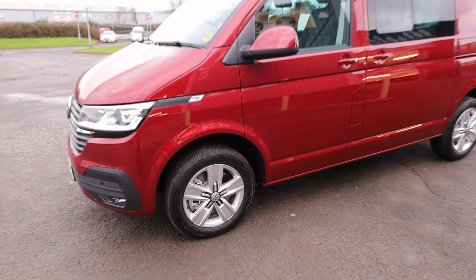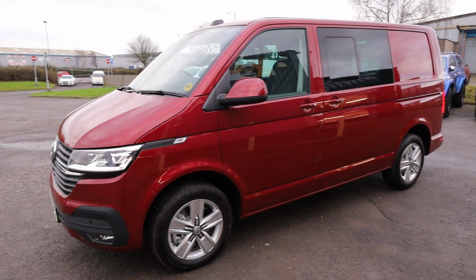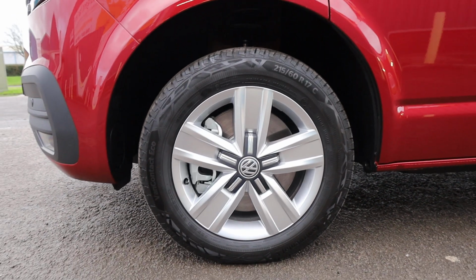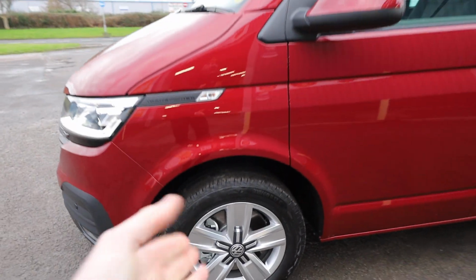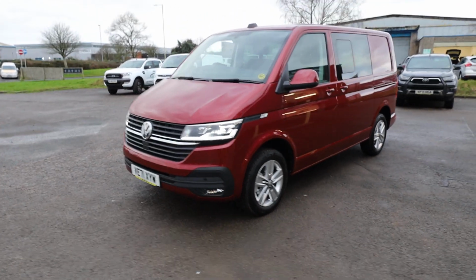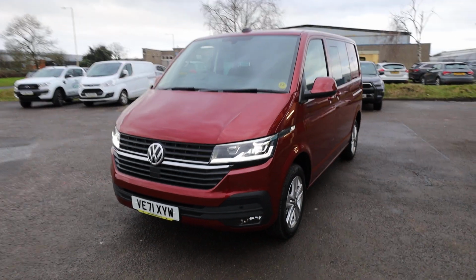Moving around then to the front of the vehicle, this one is a T32, so 3.2 tons gross vehicle weight, and you can tell that immediately by the 17-inch Devonport alloy wheels. And again, of course, no curbing marks or anything like that. T32 actually comes with slightly larger brakes as well, of course, because it has got the capacity to carry more weight, so it needs better stopping power to do so.